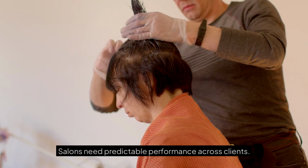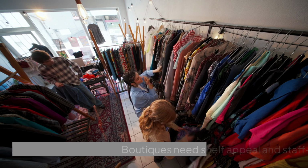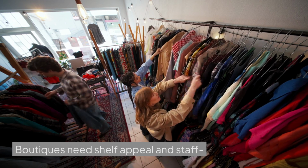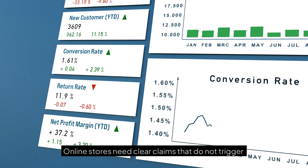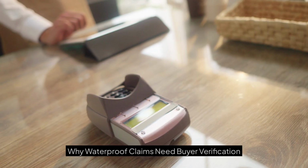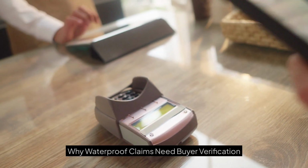Salons need predictable performance across clients. Boutiques need shelf appeal and staff-friendly product language. Online stores need clear claims that do not trigger avoidable returns. Why waterproof claims need buyer verification?